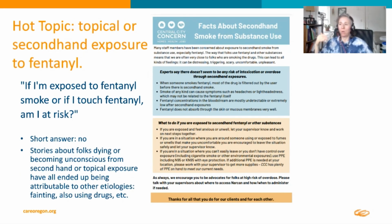All right, another hot topic. You may have thought about or heard about or wondered about the near ubiquitous smoking of fentanyl: if you walk into a bathroom that somebody has smoked fentanyl in, can you be harmed? And you've probably heard some news reports of folks who fainted or passed out or maybe overdosed from touching fentanyl or having topical exposure somehow. Most of these stories about folks dying or becoming unconscious from touching or being exposed to fentanyl have ended up being attributable to something else. The initial report has usually been a little bit of news media hype. I think that you can really reassure yourself and your staff that exposure to secondhand smoke from fentanyl and touching fentanyl does not put you at risk for overdose.